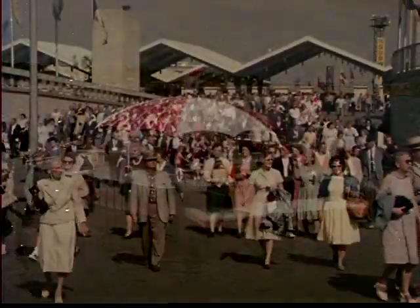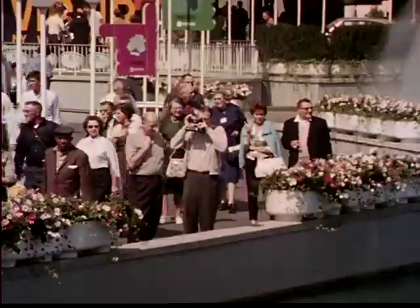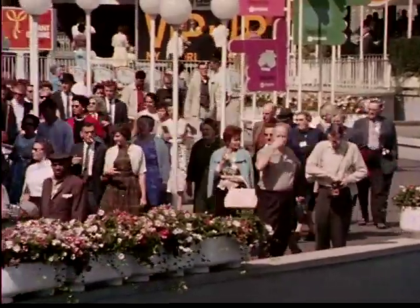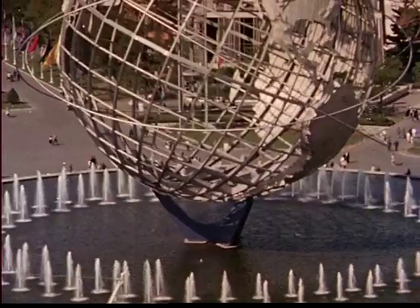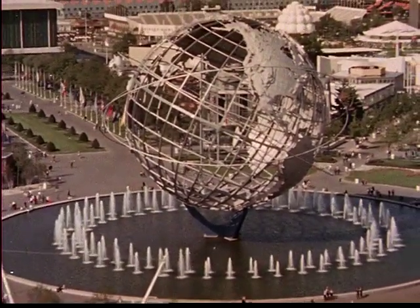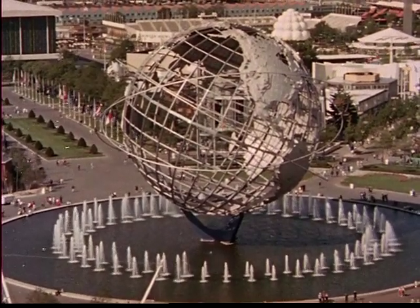But now, on to the fair itself. Just what is it in the array of exhibits your neighbors and customers want to see most? Well, with some, it's the Unisphere, the world as it looks from 6,000 miles away, the largest model of the Earth ever built. An achievement in architecture, it's also the symbol and motto of the fair itself, peace through understanding.